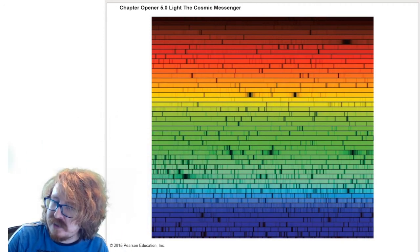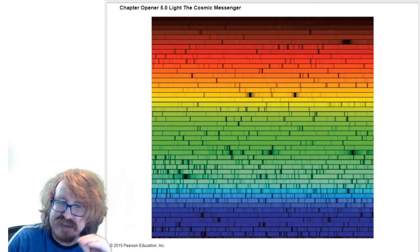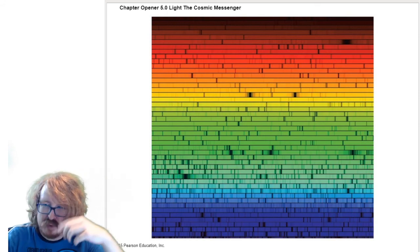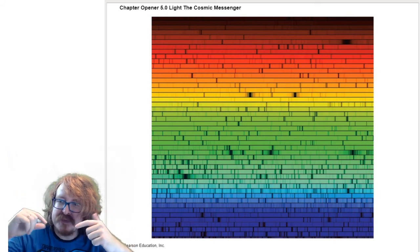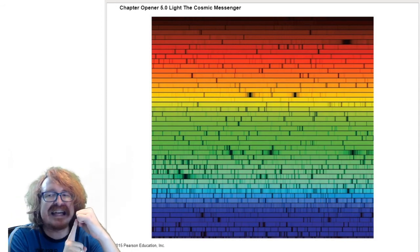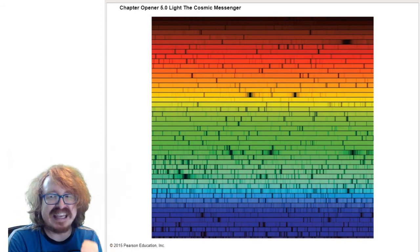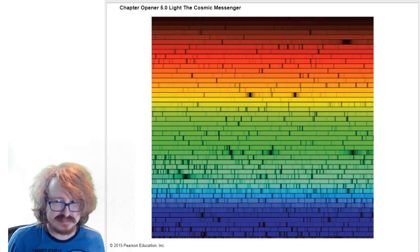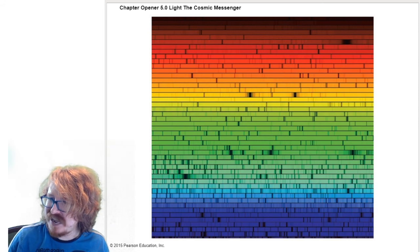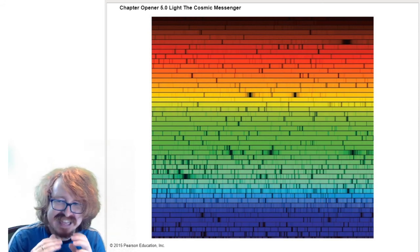Does anybody know what element that is? The element that's named after the sun? Here's a hint. Remember, when we were talking about the history of astronomy, we said that the system with the sun in the middle is called heliocentric, because helio means sun. Does anybody know what element was named after the sun? Helium.